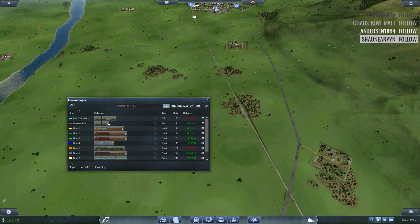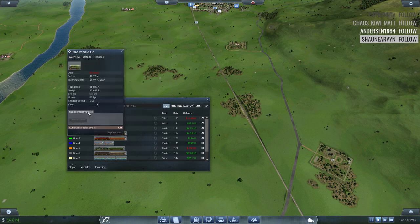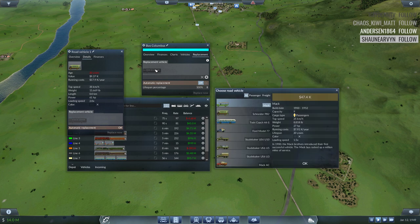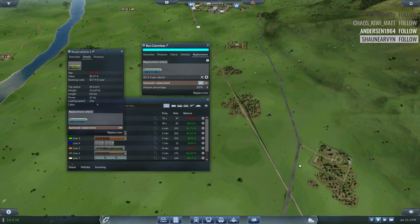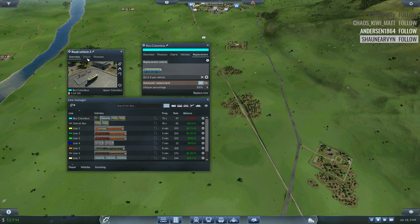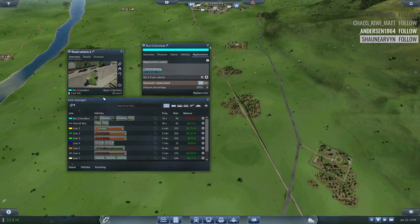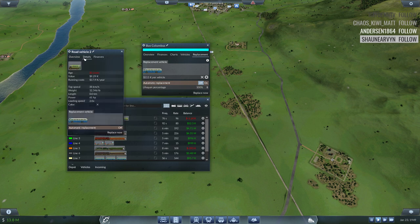Let's replace the buses at Columbus. They're kind of losing money, so let's see. Maybe it's because they're so slow. I've never replaced the buses before, so we'll go with that. Replace now. I think that'll replace all of them, right? Replace now. Replace now.